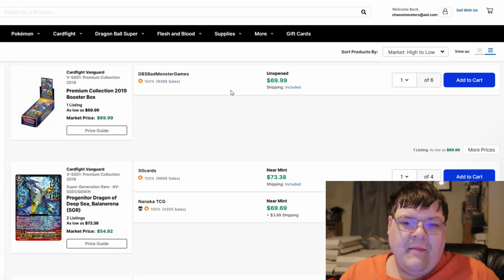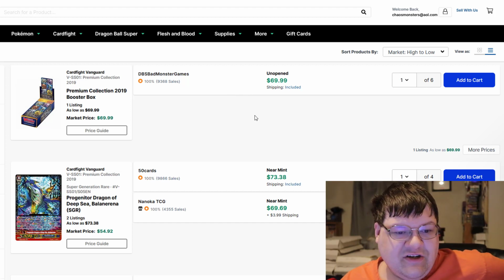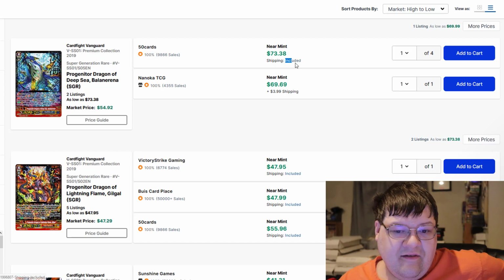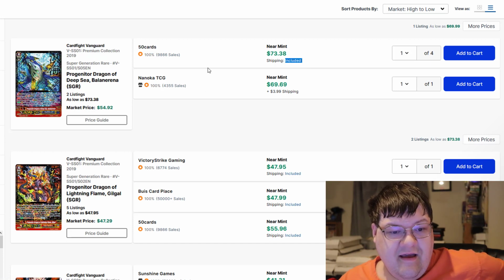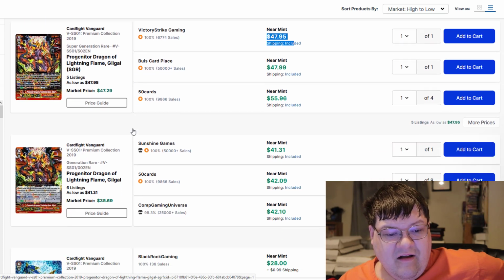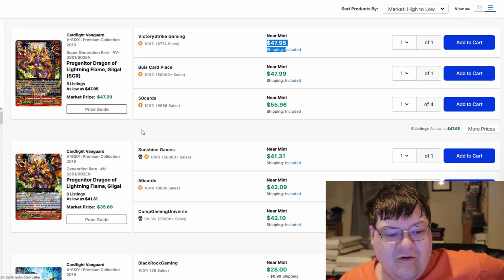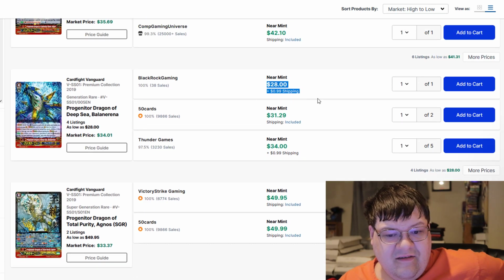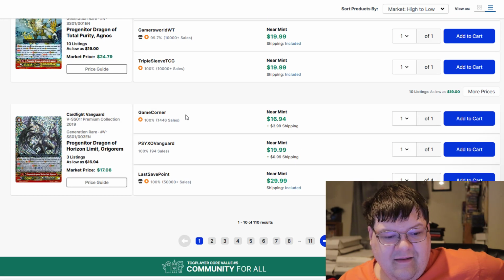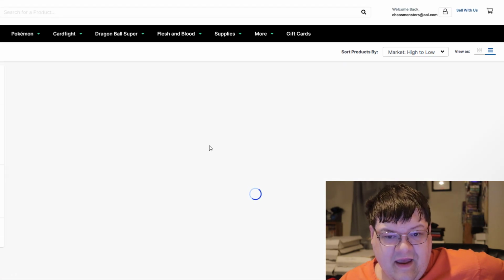Now we reach the more modern era stuff here. Yes. Premium Collection 2019. AKA, how expensive can secret rare progenitors get? Melanair is still $74. You're still looking at $48 on Gagal. Regular Gagals are $42. Just spend the extra $6 and buy a secret rare, man. Melanair's still $29. Agnos, $50. Like, I don't know what I'm supposed to say. This stuff gets expensive.